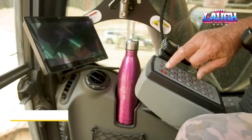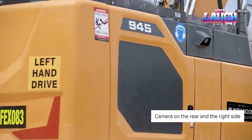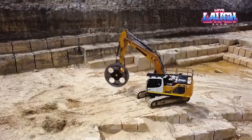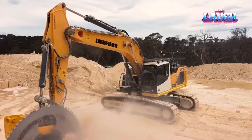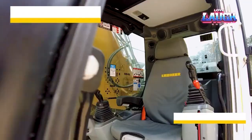With the disc saw attachment mounted securely to the excavator arm, operators can easily maneuver and control the cutting process with precision. The saw's high-speed rotation and diamond-tipped blade make quick work of even the toughest sandstone, ensuring efficient and accurate cutting. This setup is ideal for quarrying operations, where precision and productivity are paramount.